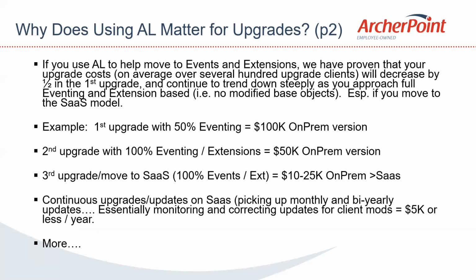Getting to AL definitely helps reduce your upgrade costs. We've seen that drop as much as 50% after the first upgrade. I seriously cannot stress this point enough. Once you get to fully evented and fully extension based, your typical upgrade costs will plummet off a cliff. And I'm not just making those numbers up. We've done hundreds of upgrade quotes and beyond. When you jump past that architecture hurdle or bump, your upgrade costs will go down.